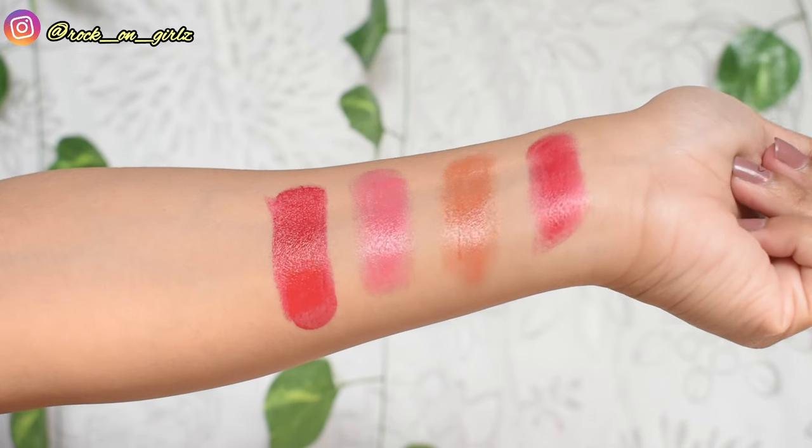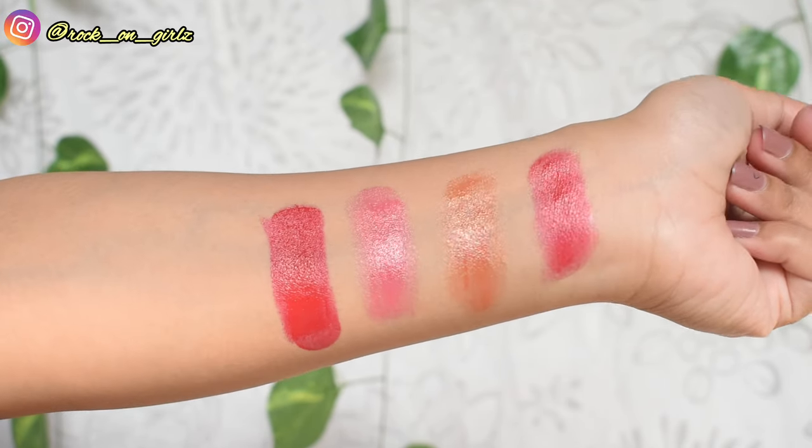Well guys, here one thing I would like to mention, that I feel the formula of this berry one is little different as compared to the other 3 shades. I think it has mint in it, and you can literally feel that cooling sensation on your lips. Plus, if we talk about the color payoff, it gives you more coverage as compared to the other 3 shades. So yes, this is the thing about this berry one.